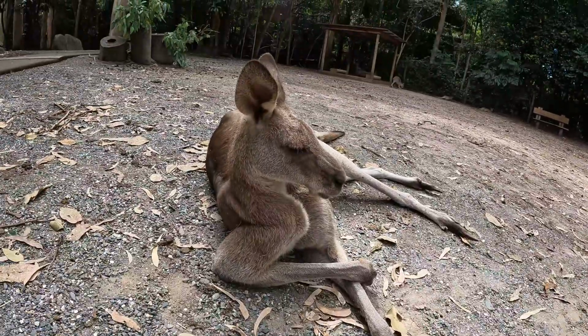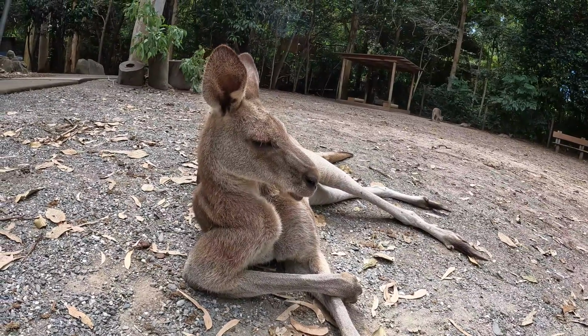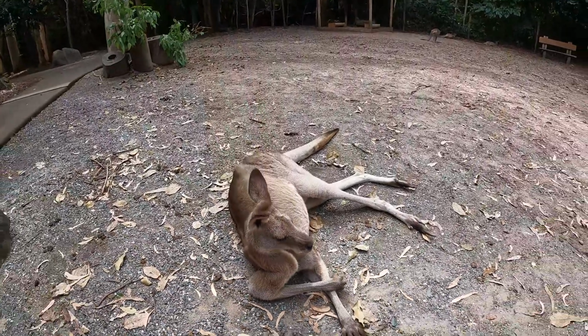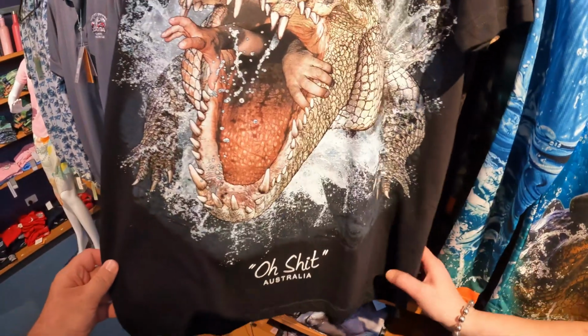Again, getting close to the wildlife. Look at this kangaroo. It hasn't got a care in the world. It's not interested in me whatsoever, so it must be pretty well fed.